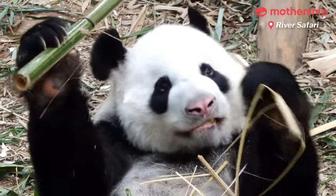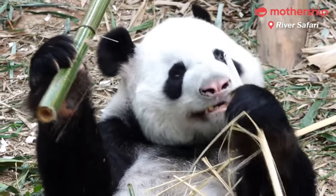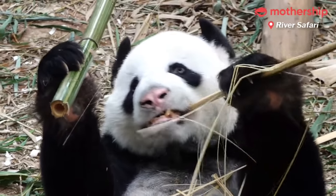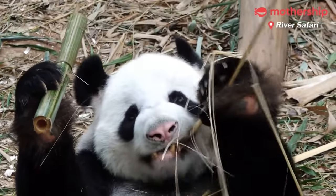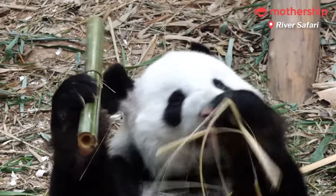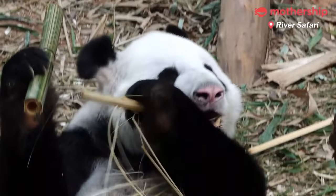Jacqueline asked, how many meals do they eat a day? Here we give them 3 to 5 meals, but the weight is always calculated, like how much bamboo is given in the morning, in the afternoon and at night before the keeper sleeps. And also in between they will get treats like apples and carrots and biscuits. And all this bamboo is grown here in the park, so it is harvested by our own horticulture team.